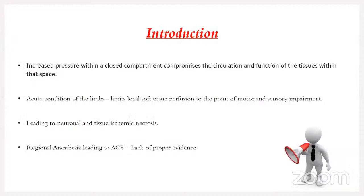Coming to a brief introduction of compartment syndrome, it is an acute condition of the limbs due to increased pressure within a closed compartment, which compromises the circulation and function of the tissues within that space. It limits the local soft tissue perfusion to the point of motor and sensory impairment, leading to neuronal and tissue ischemic necrosis. Does regional anesthesia lead to acute compartment syndrome? We don't have proper evidence.